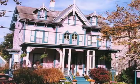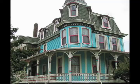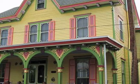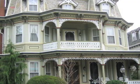Cape May is most famous for its Victorian architecture. It has the country's leading collection, over 600 seaside Victorian buildings, and that's what we're most famous for. But there's lots of other attractions here as well.